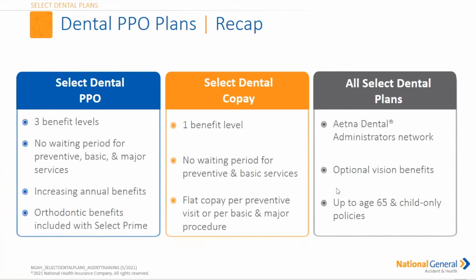We also offer that optional vision benefit. Remember, guys, it is a rider, and then we can write any of these policies for individuals up to age 65 or even those child-only policies.